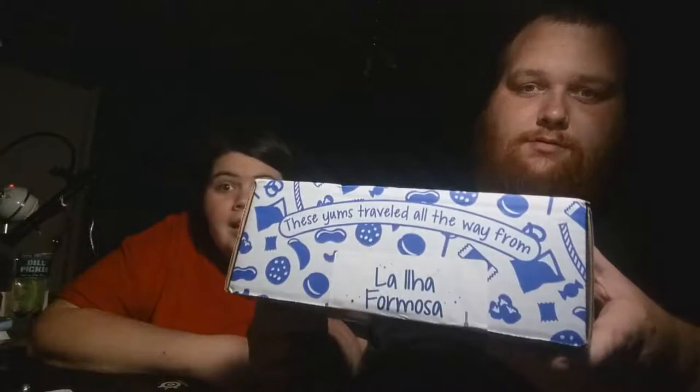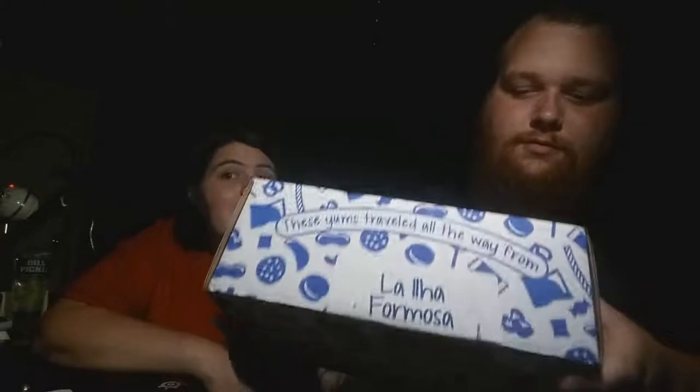We are going to be opening it and trying the snacks for you guys. And this is our first one. The name is La Isla Formosa, but I looked that up.